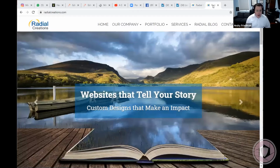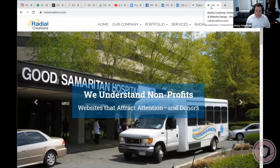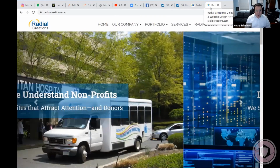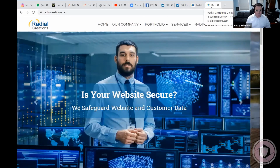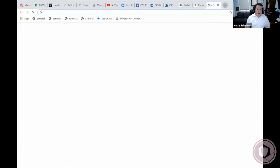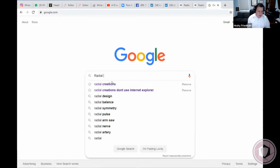Okay, so now the title, the tab. I have a lot of tabs open, but what it says on the tab here is going to be the title. You see that when I put my mouse over: radio creations, online marketing, and website design, New York, New Jersey. This is my title tag right here. And this is what Google is going to decide to display when it searches my company. It doesn't always do that, but that's the most influence you can give it as far as what to display. So if we go to Google, we type again radio creations.